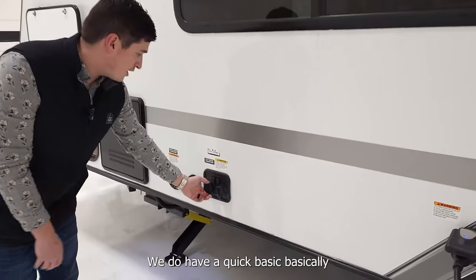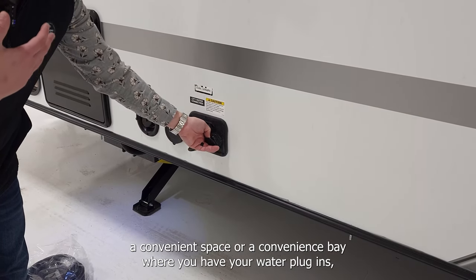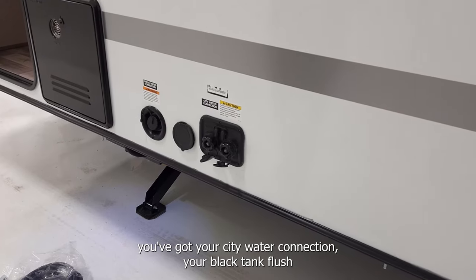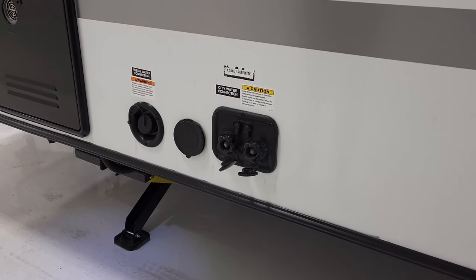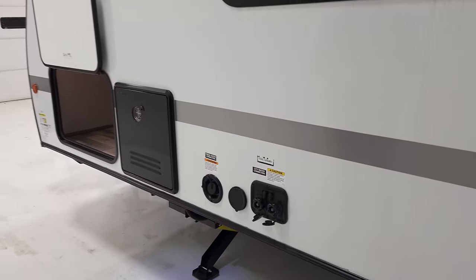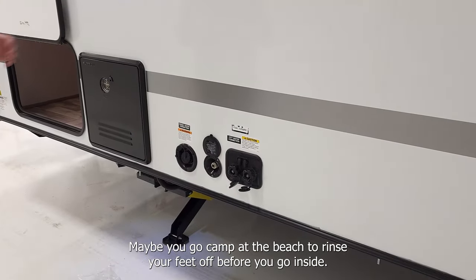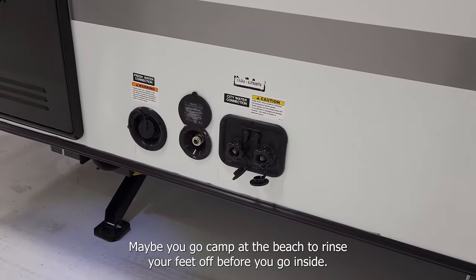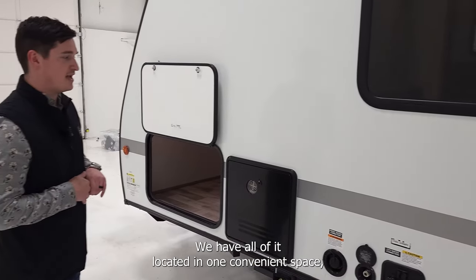We do have a convenience bay where you have your water plug-ins. You got your city water connection, your black tank flush, a space to fill your fresh tank if you're gonna do some dry camping and fill up your tank before you go, and an outside spray port too. If you need to, maybe you go camp at the beach, you need to rinse your feet off before you go inside, get the sand off. We have all of it located in one convenient space.